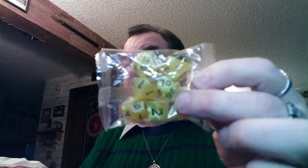Okay, next we'll do the dice set. So we get a yellow and black set of dice. So that's cool, and it comes in a little bag. And the thing is I have plenty of dice, and what I usually do is use these dice in my gaming group for if anybody forgets their dice, I loan them these.